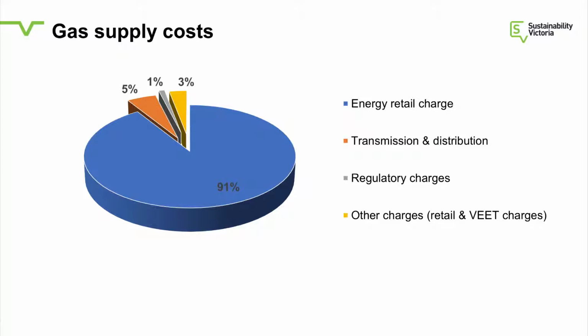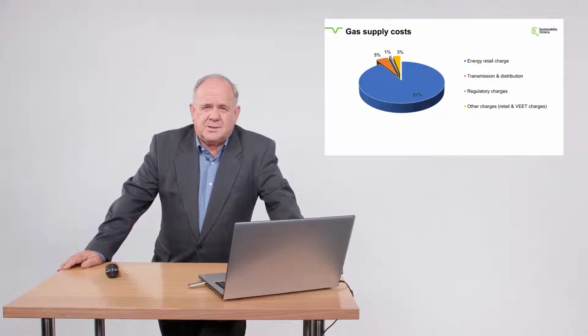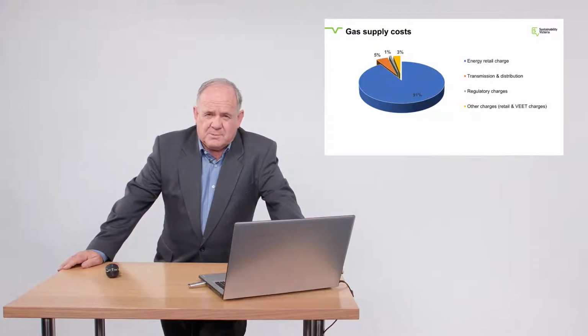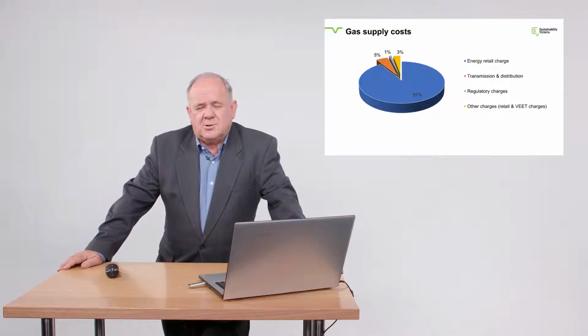So you can look at your own bill, because the second page of the bill breaks up the costs from energy, transmission, distribution, regulatory charges. So it's worth doing this exercise yourself. Take 12 months worth of bills, look at the second page, and look at what percentage is the energy charge as a total part of the bill.